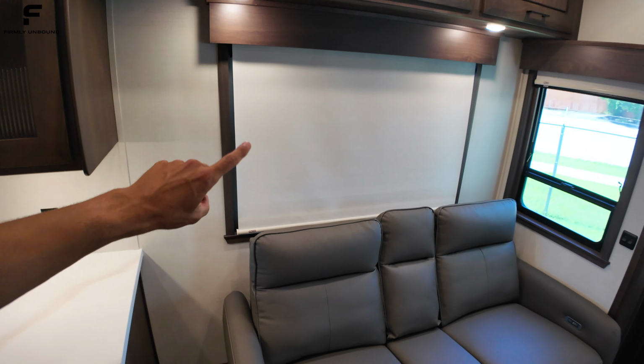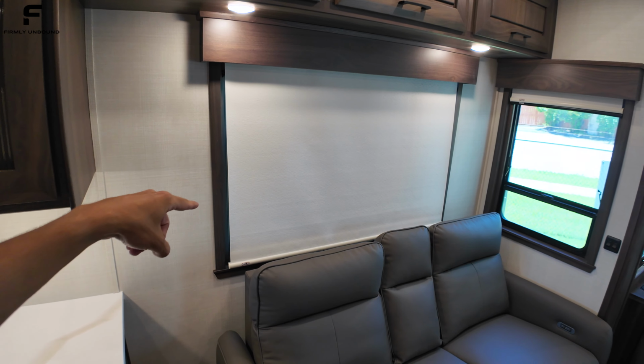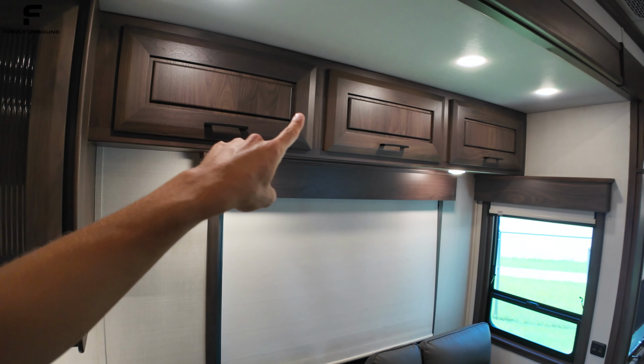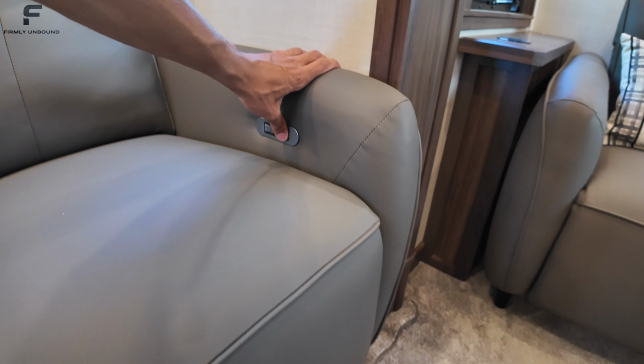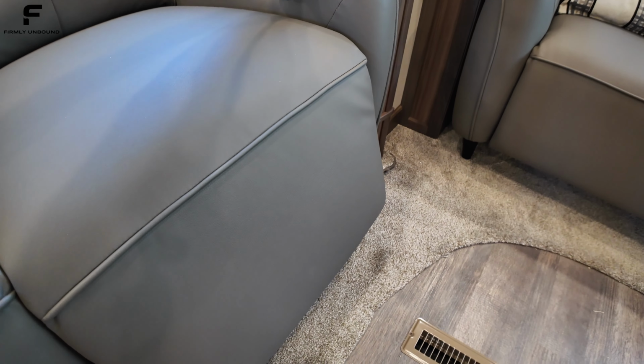Nice big campside windows here. Again, pull down blackout shade, pull down day shade, storage all up above here for the full timers. And then these are power recliners. So let's see how far this reclines back here.